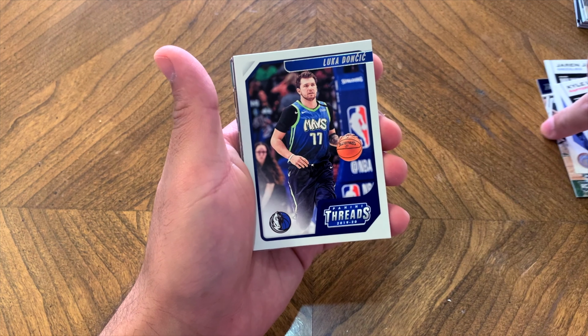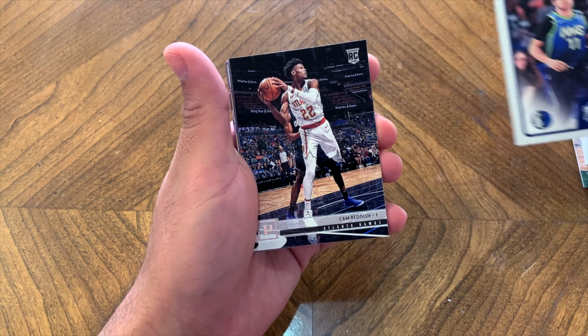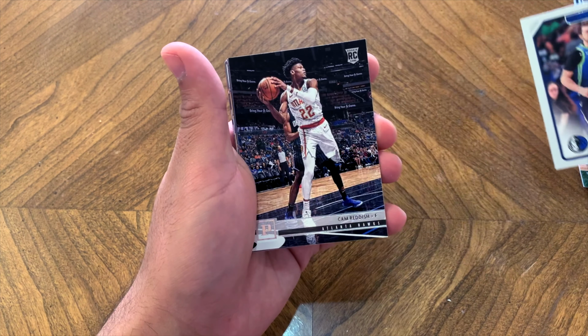Boom, Luka 2-year threads. So decent card. Again, I don't really like threads, but if it's Luka, I'll take it for sure. Cam Reddish. Coby White. So let's see how he ends up playing.